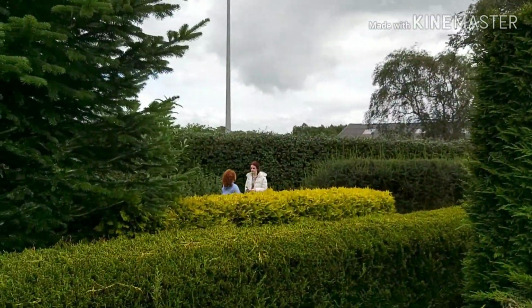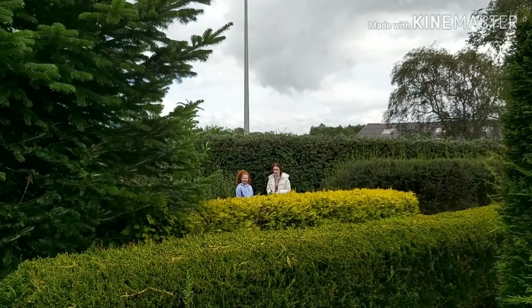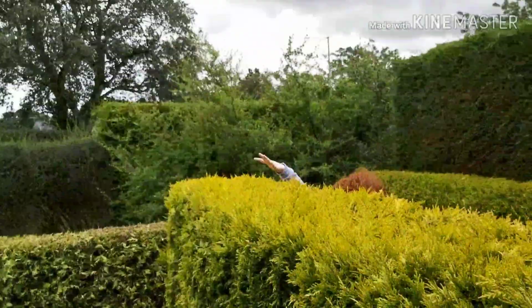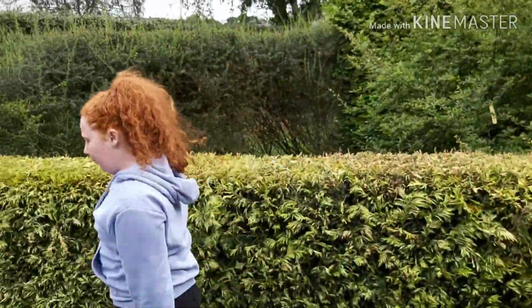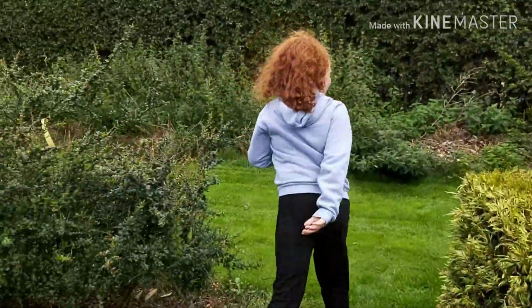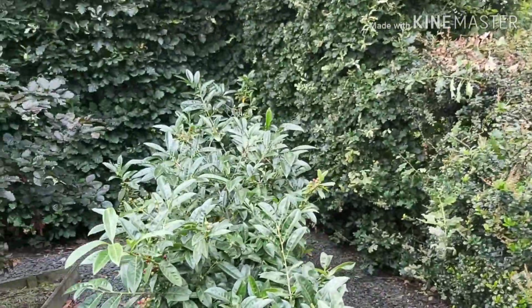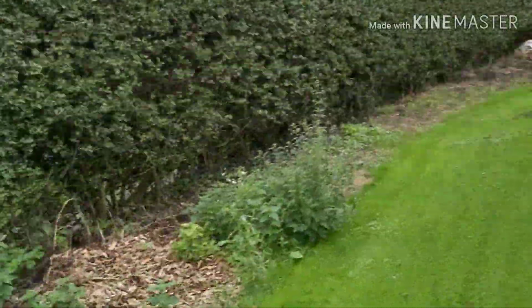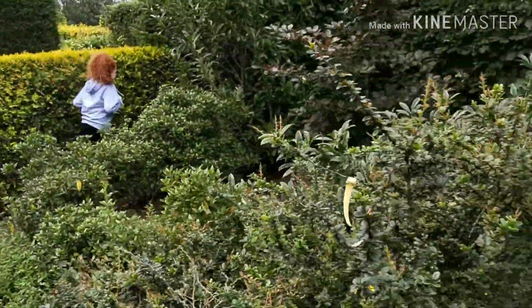How do I get there? Go round that way. I can hear you. There you are. Where's your mum? I don't know where mum is. She might be lost. I'll go and get her. She's used to it. Right, I found the way out. I'm out, Ruby.